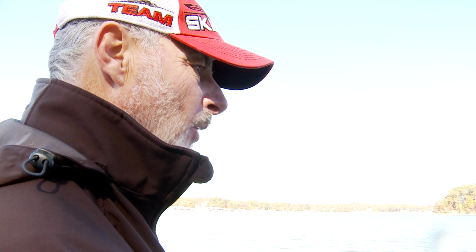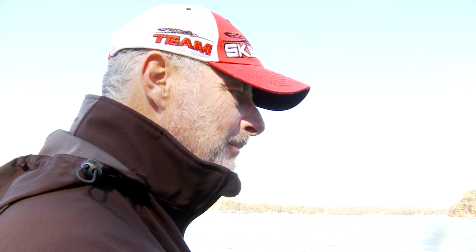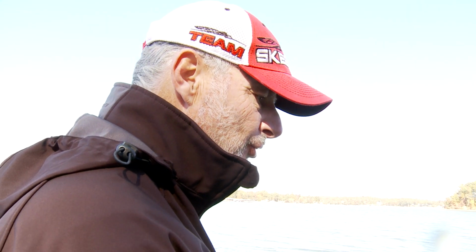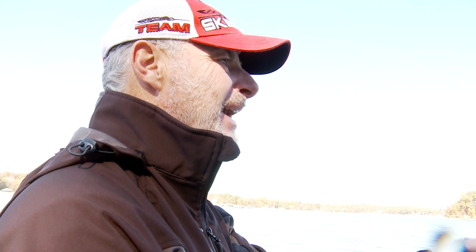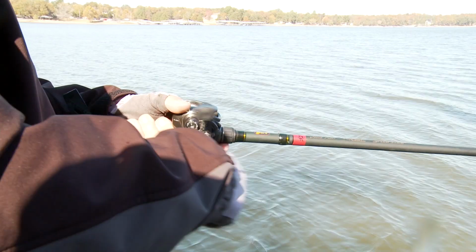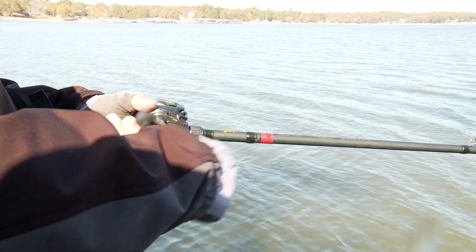Well, with a square bill, I'm bouncing, I'm moving, I'm starting it, I'm stopping, I'm jerking it like a jerkbait. I'm making this thing do as many erratic things as I can. And the rod I've got here is a 7-foot composite. It's a David Fritz Perfect cranking rod and a medium heavy.